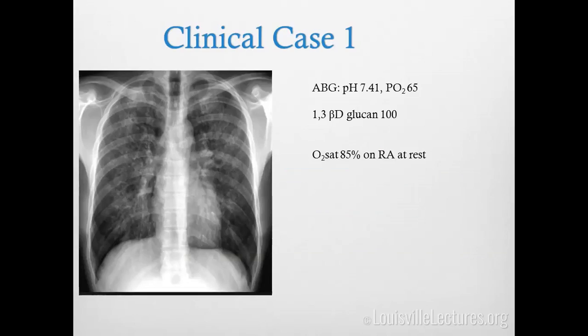And then we do a chest x-ray, and this is courtesy of Google, not the real patient. And you have an ABG where your pH was 7.4 and your PO2 was 65. They checked a 1,3 beta-D glucan that was 100, and their O2 sat was 85% on room air at rest.